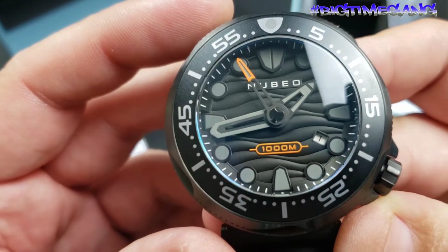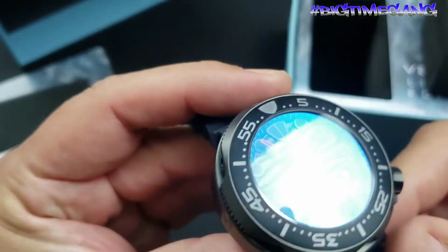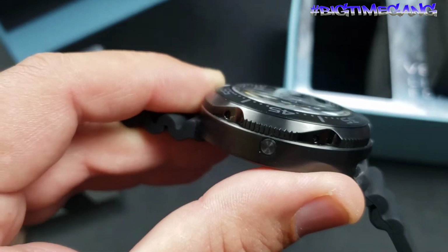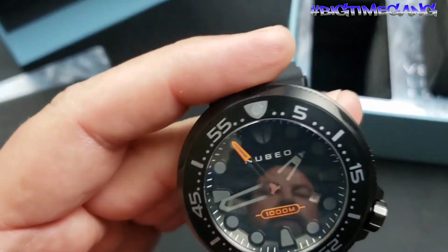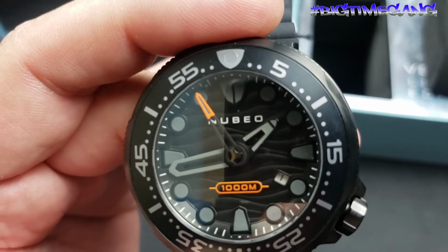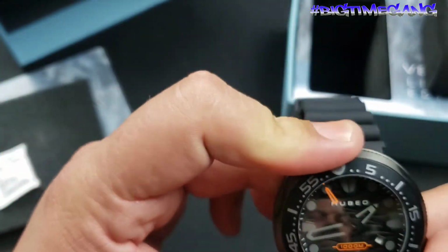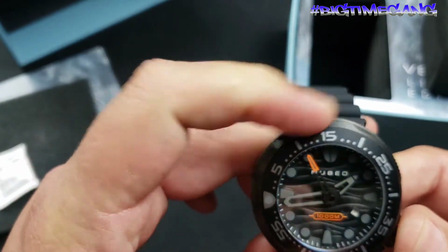Very good looking dial. And then a black IP case. Helium release valve there at the 9 o'clock. Very simple branding, just a Nubeo. And then you got the 1,000 meter water resistance. Unidirectional bezel feels great.